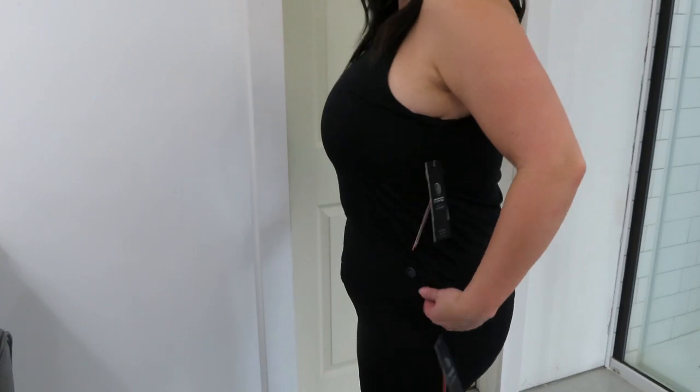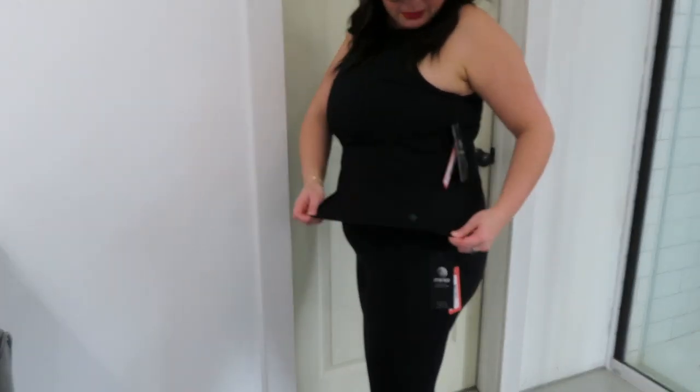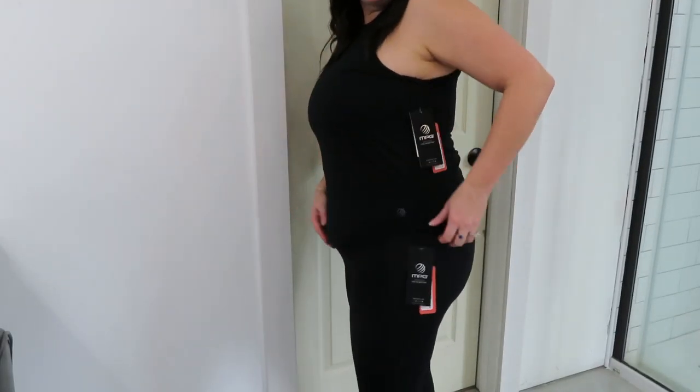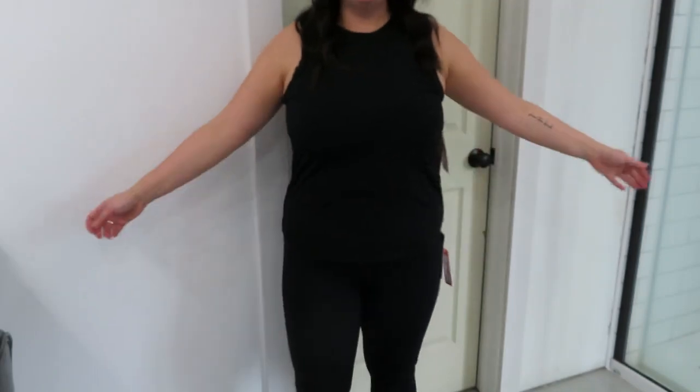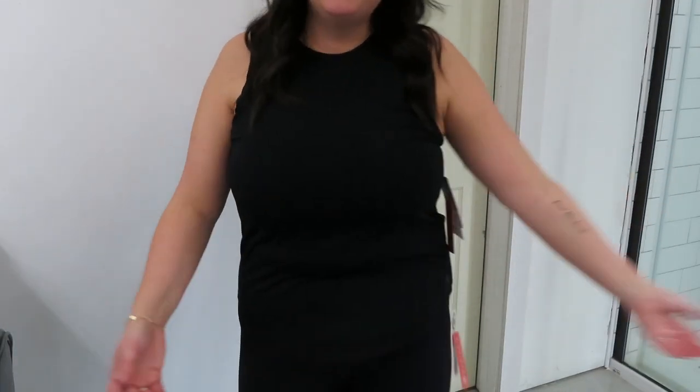Here's one of the black tank tops. You can't tell because I'm wearing black, but it does have like a curved edge. And it's nice. It's a tank top. It looks fine. Let's try on the other black tank top because why not?